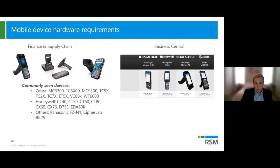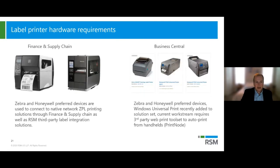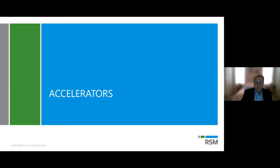We have to have the device be able to connect to a network where it can receive inbound code, whether that code be ZPL or some other language. You need to confirm it based off of your need with a printing language, or you are going to have to send that type of data and get a printer that is able to accept that data. Finance and supply chain, when we were walking through a lot of the standard out-of-the-box functionality, actually accepted ZPL, and we were sending ZPL. So that's how finance and supply chain is organized. Accelerators.